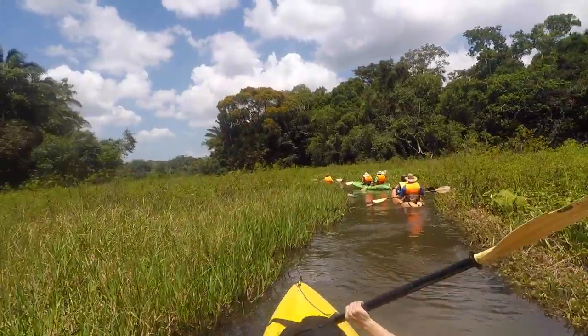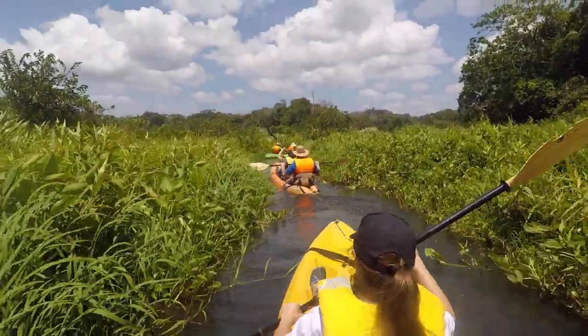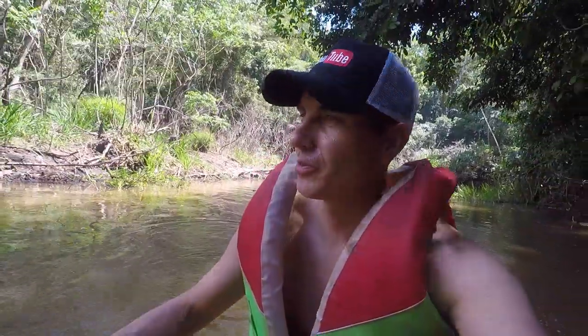We're gonna go on a kayak trip right now. And we just had lunch. This is just incredible. We're in the middle of the rainforest and we're kayaking, and you can hear these howler monkeys in the distance. They sound like jet airplanes going over.